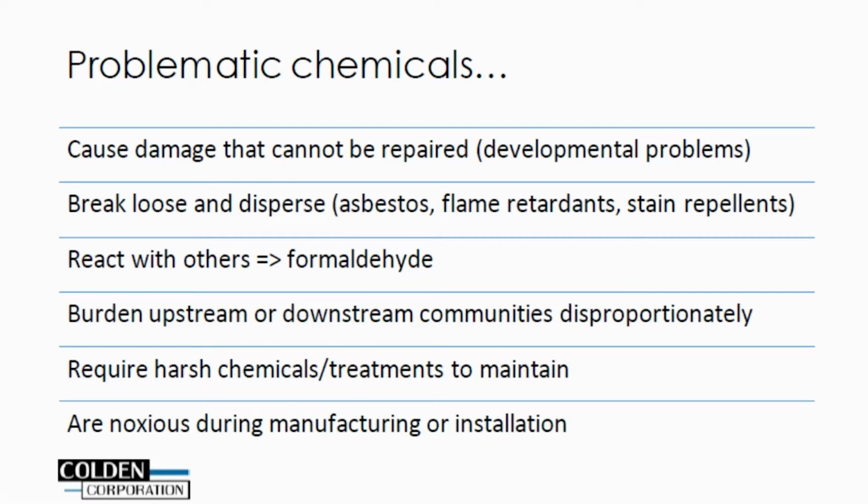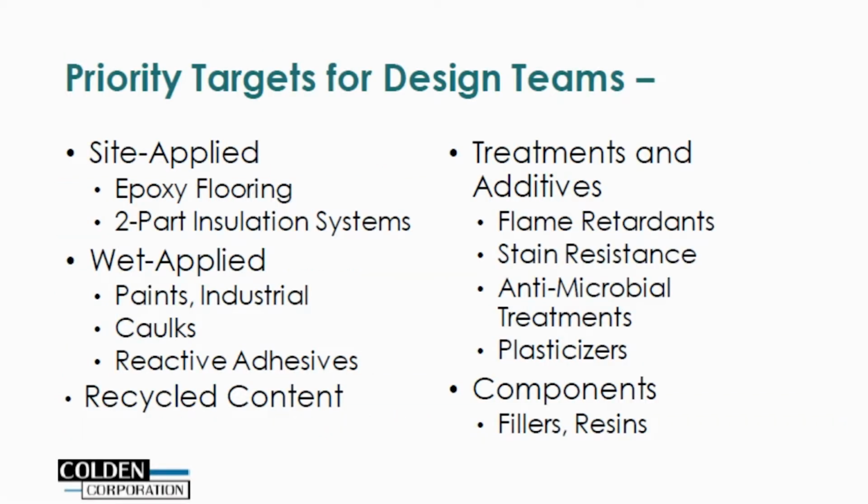Anything that breaks loose and disperses, and both John, Sarah, and John mentioned those. Anything that reacts with other chemicals to form noxious chemicals, and I'm going to be talking a little bit about that later. As John Sarah mentioned, anything that burdens upstream or downstream communities disproportionately, and we find that with the global economy now. Anything that requires harsh chemicals or treatments to maintain, and anything that's noxious during manufacturing or installation. So these are the kinds of things that, without a doubt, all of us are talking about as being priority targets for design teams to be concerned about.